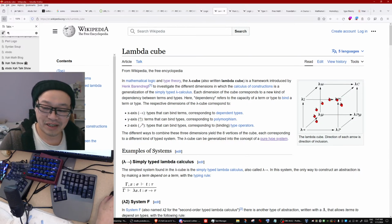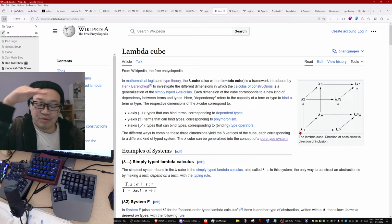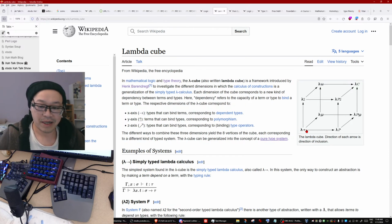The difference in this so-called lambda cube, which captures different type systems, is whether the system allows you to talk about types of types, like level 3, or does not allow it. For example, the lambda calculus is not typed, so you don't have levels 2, 3, and so on. You just have terms. But it turns out lambda calculus is kind of weak. You can also define a type in terms of terms, called dependent type theory: you define a type based on the argument, the term.